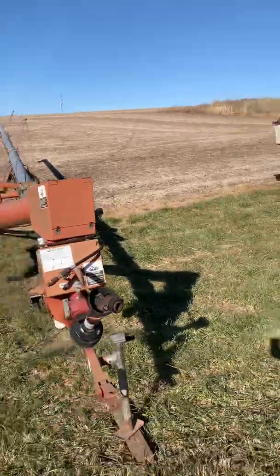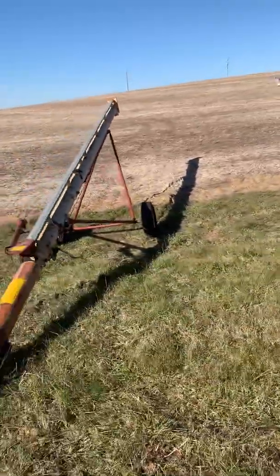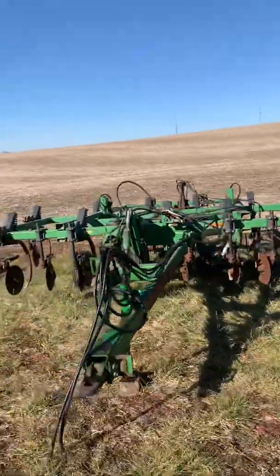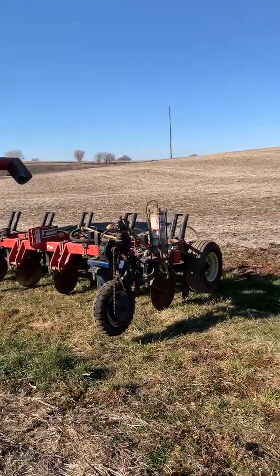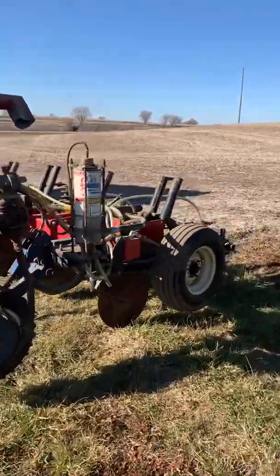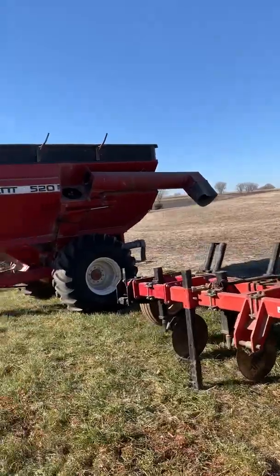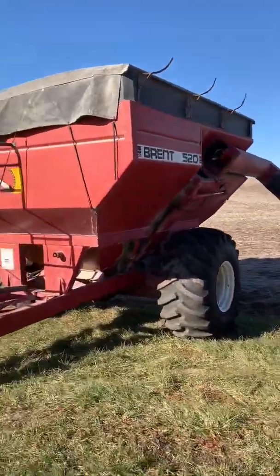We got that auger with that swing away hopper. Little Wesco truck auger. There's that 550 mulch master. Universe chisel. And we got the Blue Jet ground injector pump right attached to it. Got that good Brent 520 grain cart.